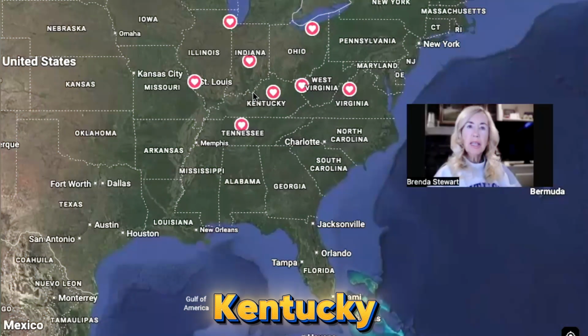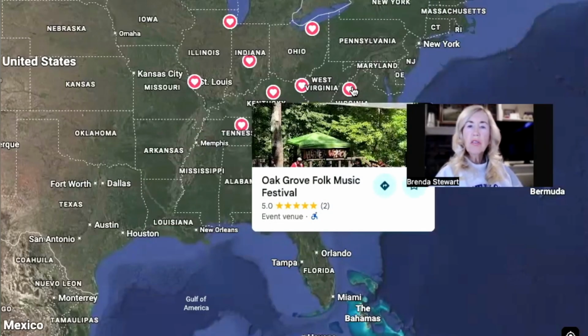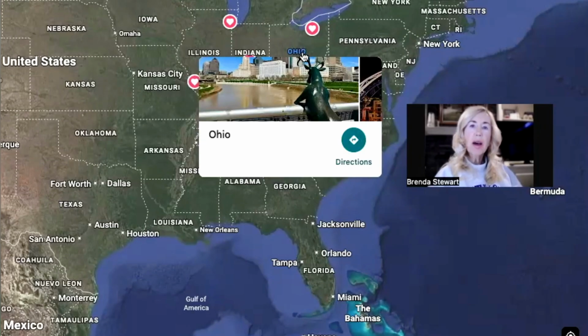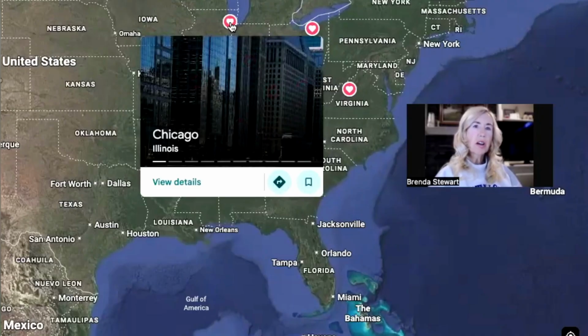And here's Kentucky. And guess what? Kentucky is surrounded by 7 states. Out of the 7 states, we have Tennessee. We pick up the music from Nashville. We have Virginia, the folk music. West Virginia is coal mining. Huntington, West Virginia is there also. Rock and Roll Hall of Fame is in Ohio. Also, we have Cincinnati, Ohio, that is close to us. In Indiana, we've got the Indy 500. Illinois, Chicago. Chicago's got lots of things, and it's very close.